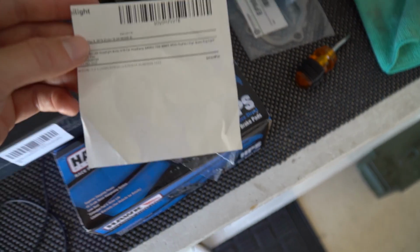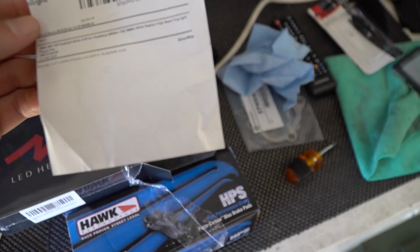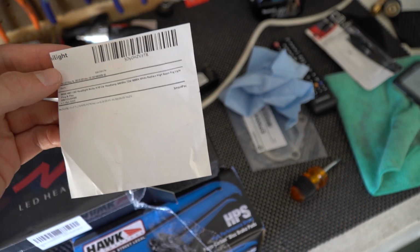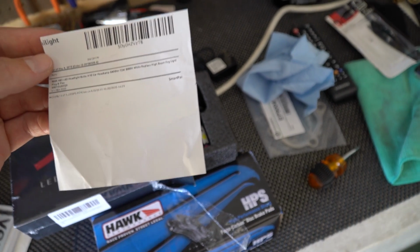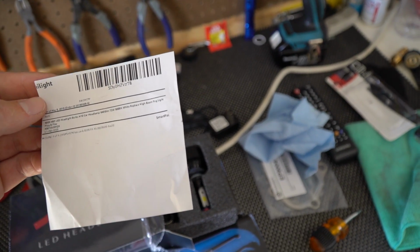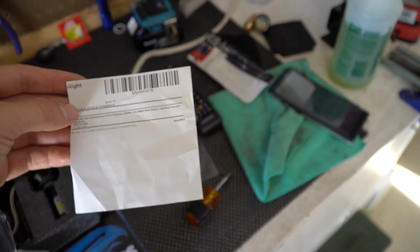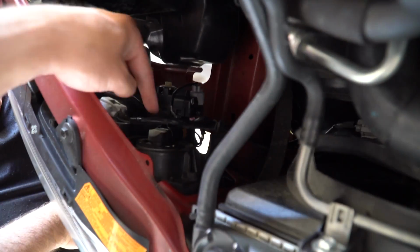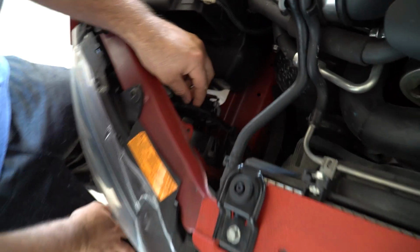I think they came with some type of instructions, but I forgot them. So yeah, it says 9005 HB3 LED headlight bulbs, H10 car headlamp, 6400 lumens, 72 watts, 8000 white replace, all kinds of crazy stuff. So I'm hoping that they're the day runners, maybe high beams. We're gonna find out. So twist the day runner, either left or right, and it'll pop out, and then you unplug it, and that's it.